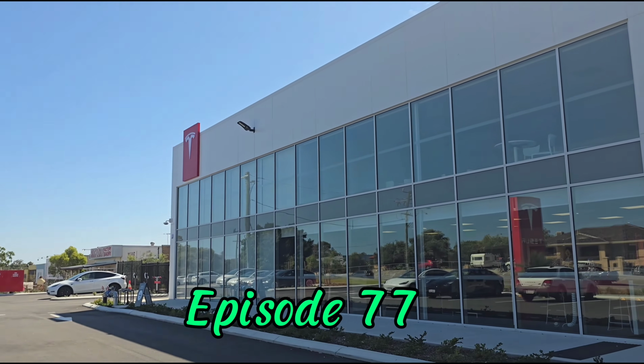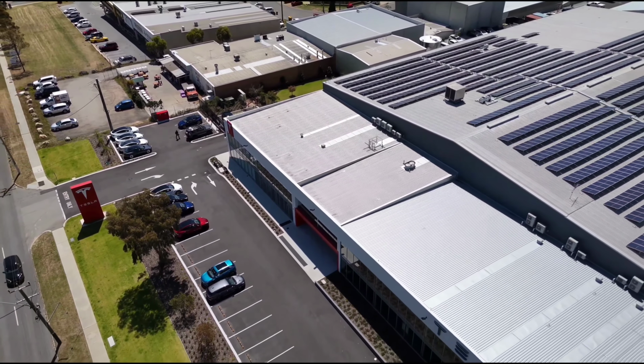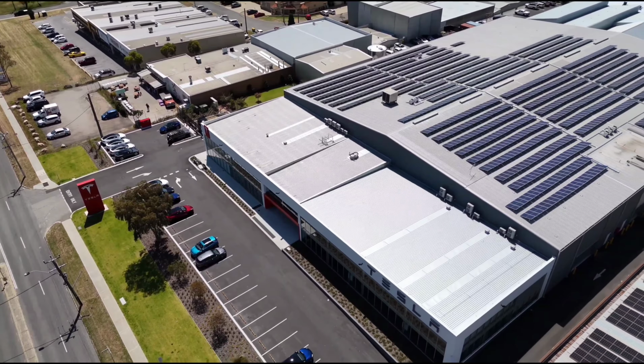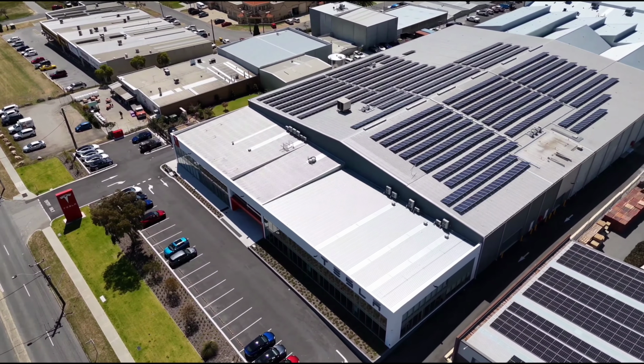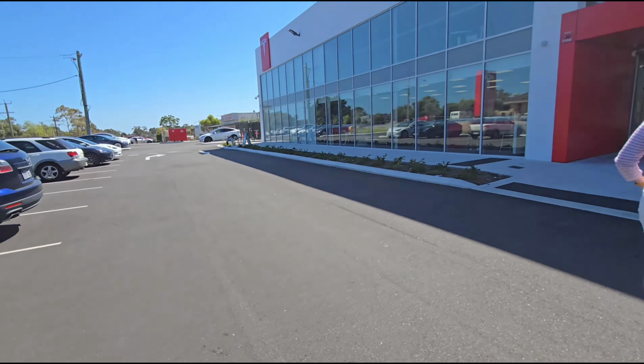Let's get into it. We're going to have a look at the new Tesla showroom in O'Connor, which I hinted at a few episodes ago. I have to say right off the bat, it's a beautiful building. Look at all those solar panels on the roof. Really great to see. Now, we were in Perth because my wife had to get her Atto 3 serviced.